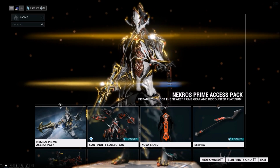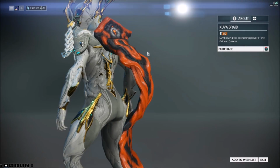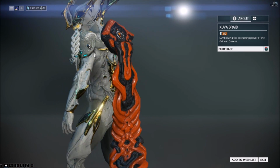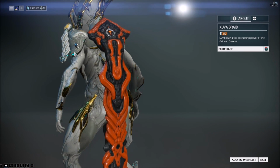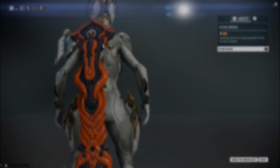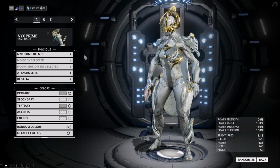Now there is one exception. There's the Koopa Braid. This is 50 plat. It's another Syandana that's in the game. This did not come with the Continuity Collection, but I figured I would just show that because that is also a Kuva item. So since I already have Nyx Prime selected, let's go ahead and take a look at her.